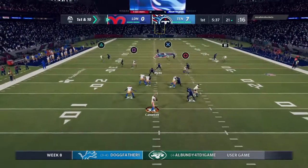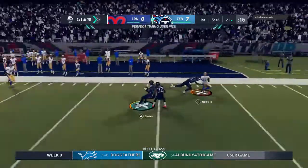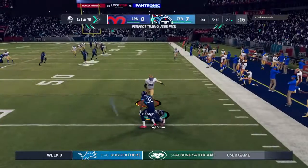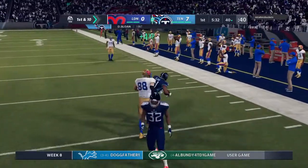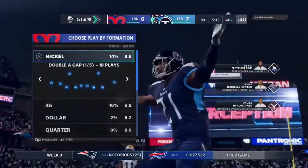Throwing on first down. Campbell. Oh, he's going to air it out right away. And he fires one that's intercepted. Picked off around the 41. And they are going to set up shop at the 40-yard line.